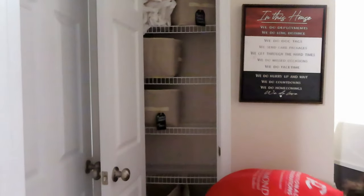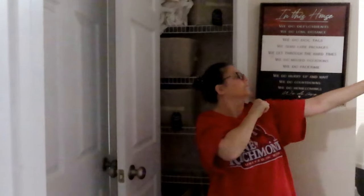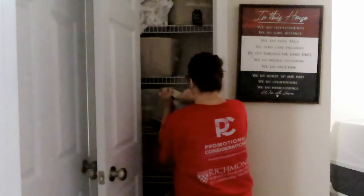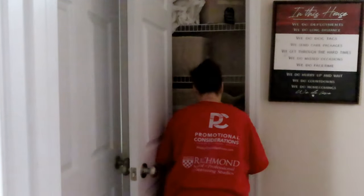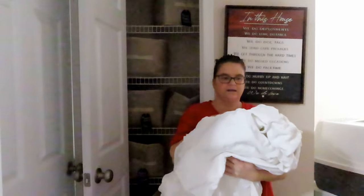All right, we have another towel. Looks like it's in good condition. This goes to those. We have a random sock. So it looks like I need to replace my bins because they're pretty messed up. This is my summertime quilt that I use. So I'm going to keep that. I'm going to put it on my bed too.